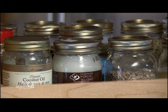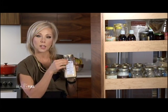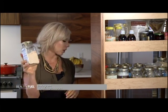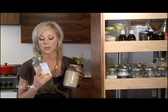When I get home, I like to put a lot of things in mason jars. Mason jars are easy to see. You can see what you have right away. It's great for classifying, and I even like to take the sticker of whatever it is that I bought and put it on here so I know what it is, because sometimes things like coconut flour and almond flour can look very similar. Sometimes I write the date on there too, so I know that things are not going bad.